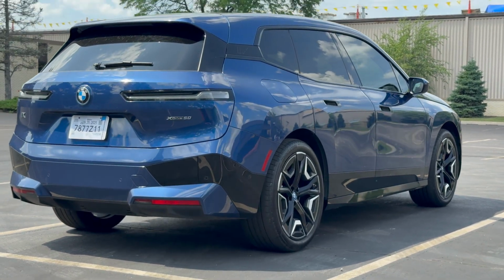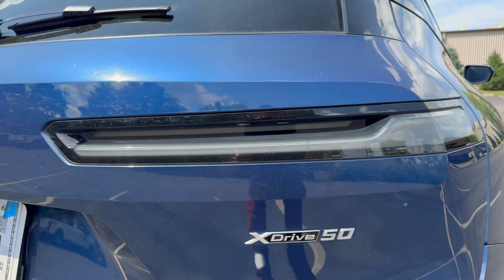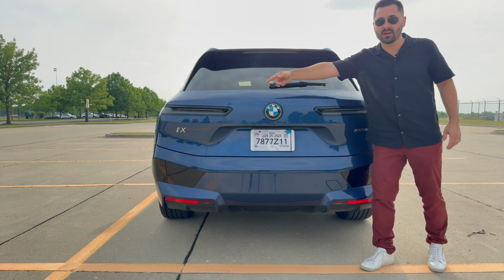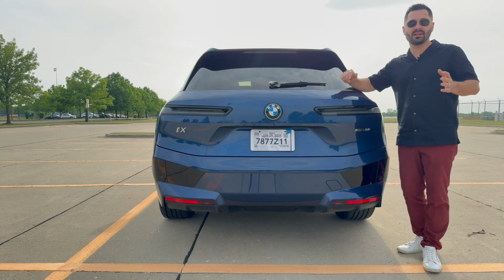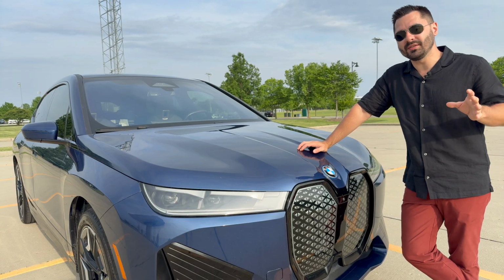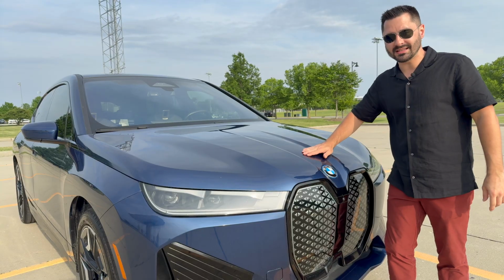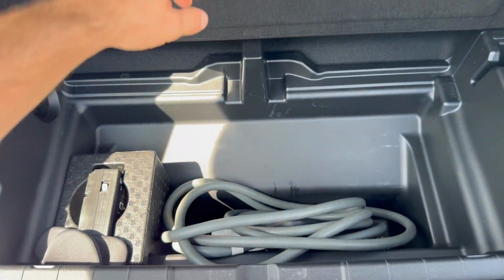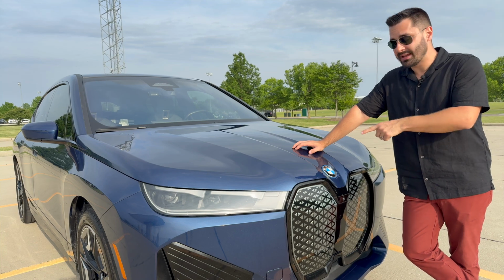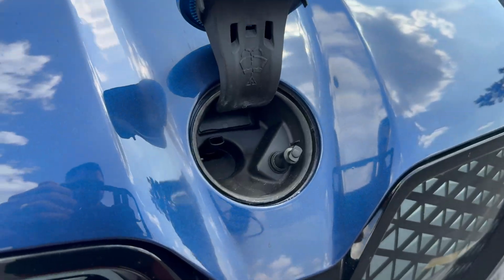I love the styling here. It's futuristic with these slot taillights, and they blend into the design really well. Also, no LED bar across the hatch here, which has been so overdone on so many cars. Strangely, for a car that was designed to be an EV from the bottom up, it does not have a front trunk. This does not open, and there's not that much space under the trunk floor in the back. The only part that's supposed to be open up front is this BMW badge. This is where you put your windshield washer fluid.